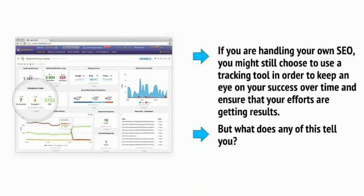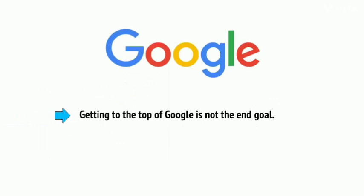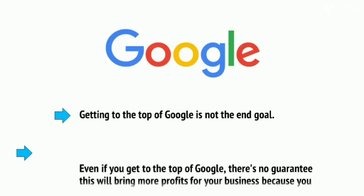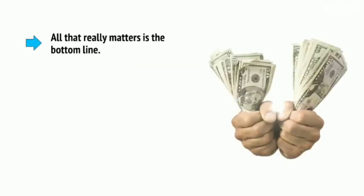Because here's something else to consider. Getting to the top of Google is not the end goal. Even if you get to the top of Google, there's no guarantee this will bring more profits for your business, because you need to ensure that the people finding your content are targeted and that those people are converting. Or to put it another way, all that really matters is the bottom line.